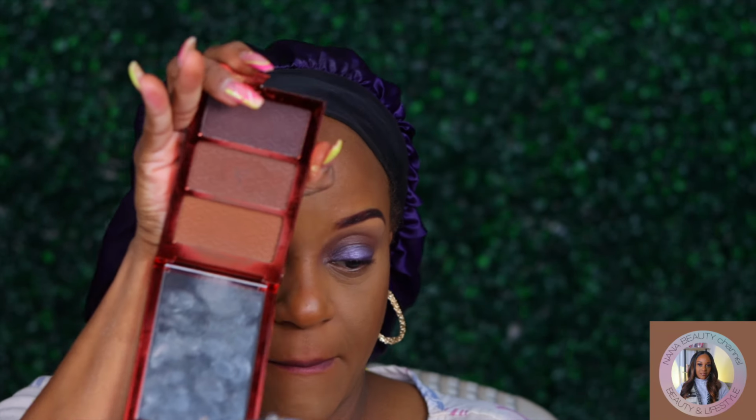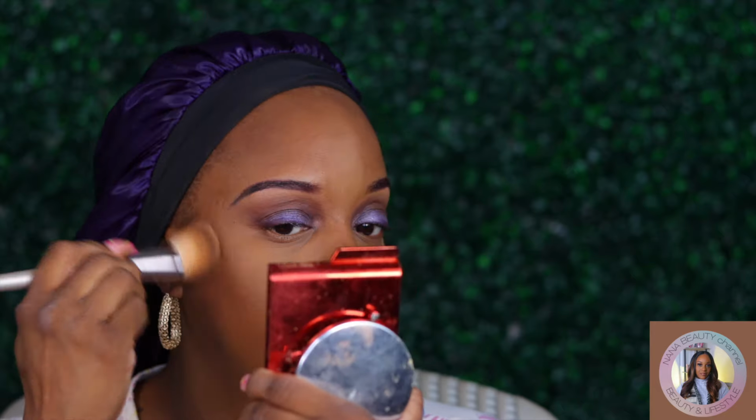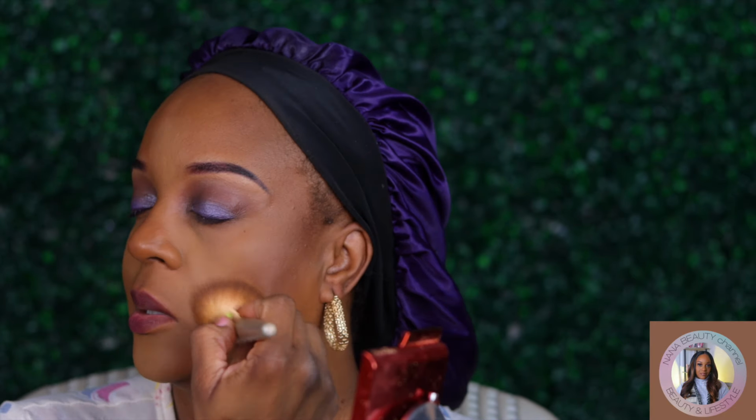Some of my one size top shade bronzer. Top shade that's light in the pan and dark enough for me when I put it on.